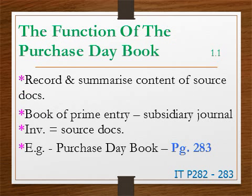The function of the purchase day book is to record and summarize the contents of the source documents, which are the supplier invoices. The purchase day book is a book of prime entry, also known as a subsidiary journal. For an example of a purchase day book, see page 283 of your interactive text study guide.